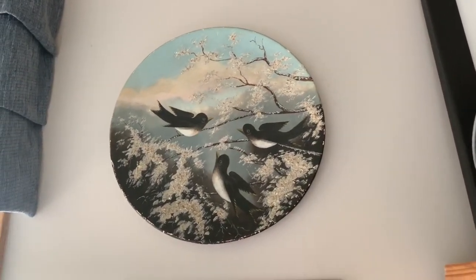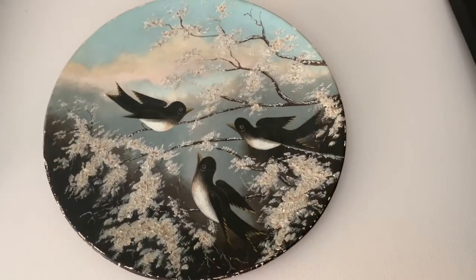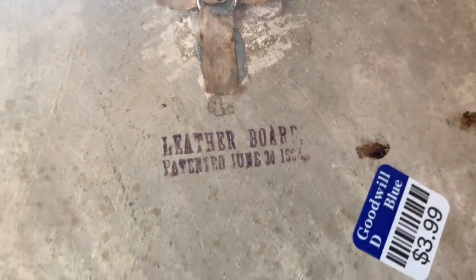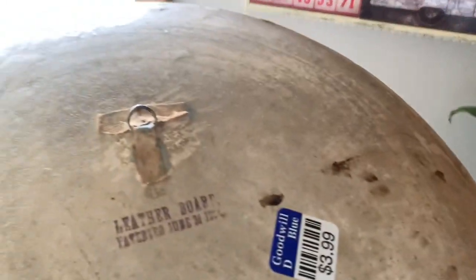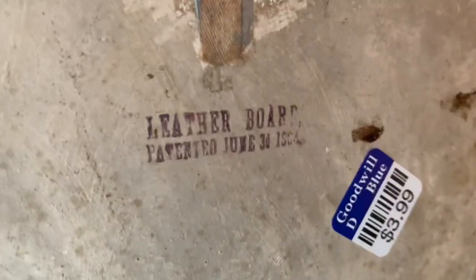Okay. So now let me insert the footage of the paintings that I got at Goodwill in Eakin. This is one of the pieces of artwork I got at the Goodwill in Eakin. I absolutely adore this. I'm actually gonna take it off the wall so you can see the back of it. But it says, leatherboard, patented June 30th, 1884. And I'm sure this painting is not from 1884, but the patent on the thing that it's made on, I guess, is from 1884.